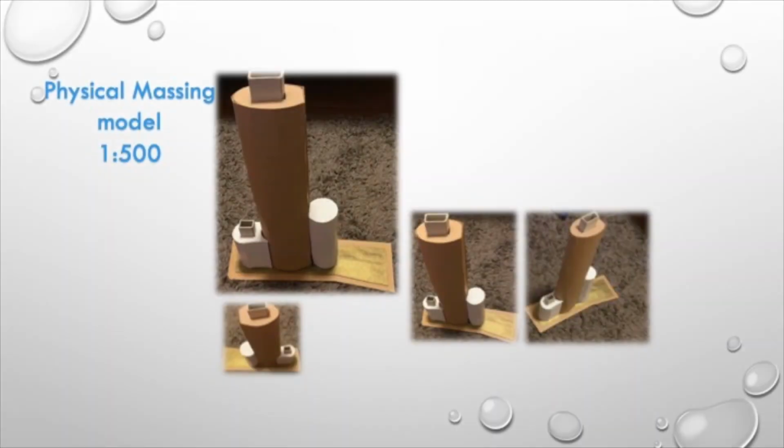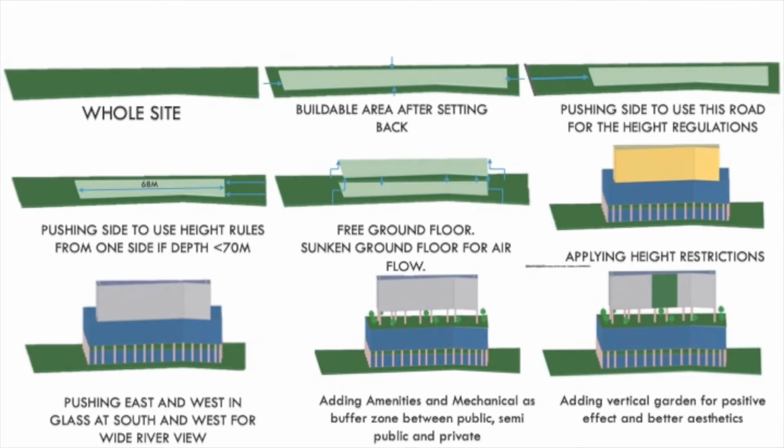That was the first physical massing model that I created, which was the initial idea of the site and how it should be. So I divided the three different uses into three different buildings, and then this got upgraded in many ways, as we can see in the next slide.